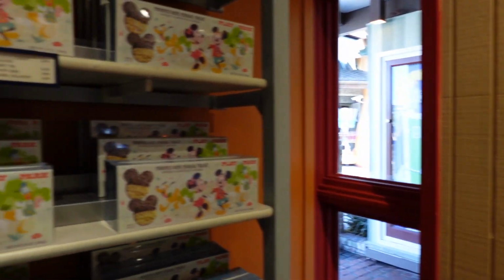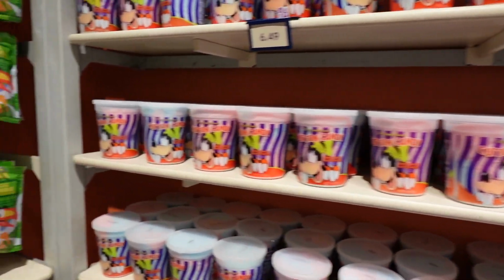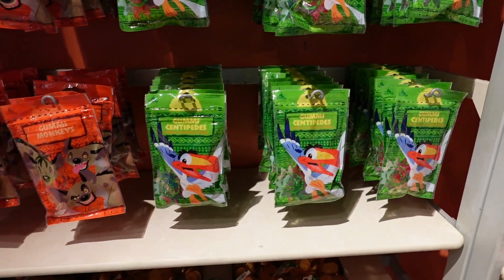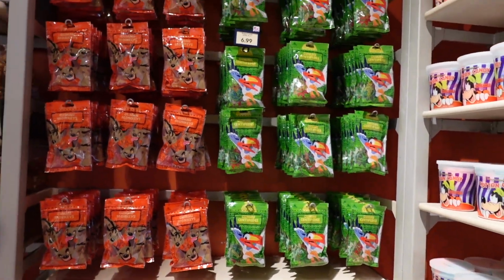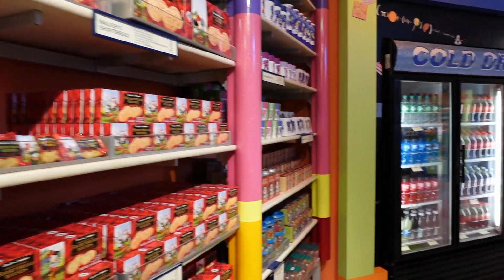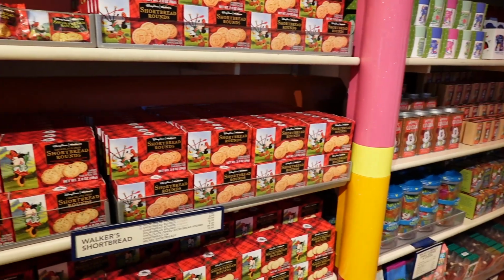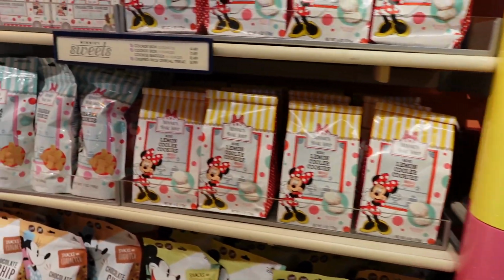Now, Goofy's Candy Company is going to have prepackaged candies and stuff like that. It's not going to be anything too special, but I do want to see what is available in terms of sugar-free options here, at the very least. So far, we do have a sugar-free soda, but that's all at the moment. We're gonna keep our eye open though.